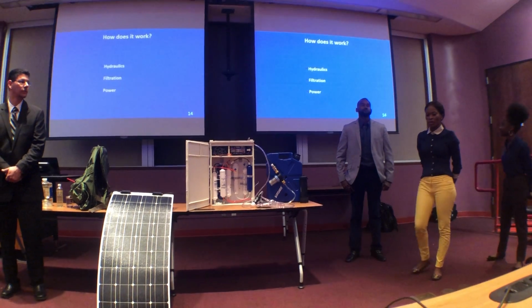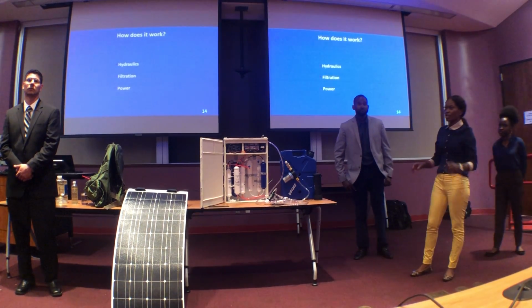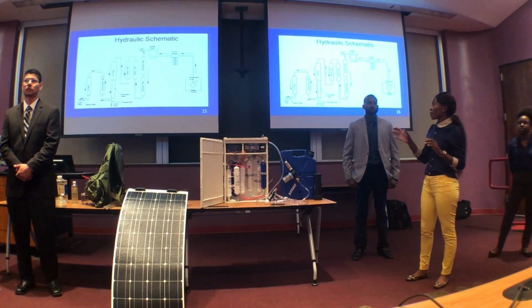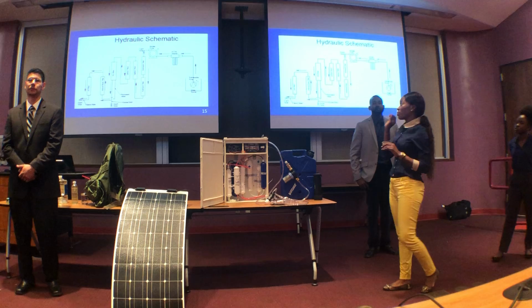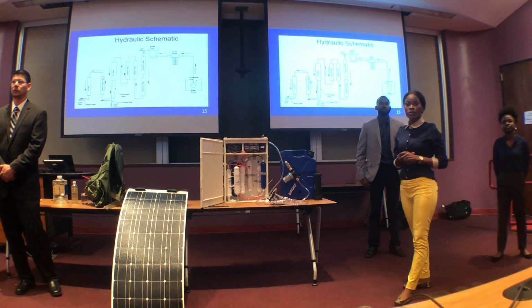How does our system work? Our system works with three manufacturers: the hydraulic, the filtration, and the power. So I'm going to do a quick run on how our hydraulic schematic works. Whenever you have your system, you're going to be dropping the submersible pump to a water source, and from there, the water is going to go to the inline strainer. From the inline strainer, it's going to go to the booster pump.